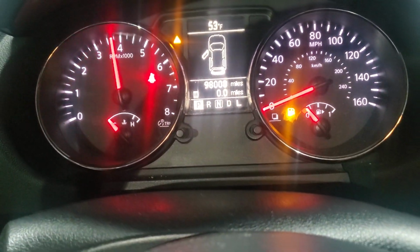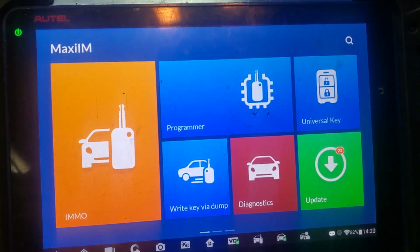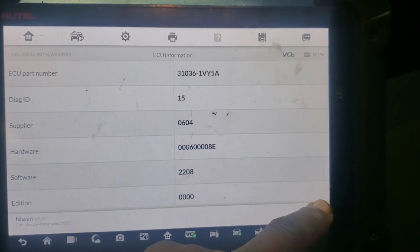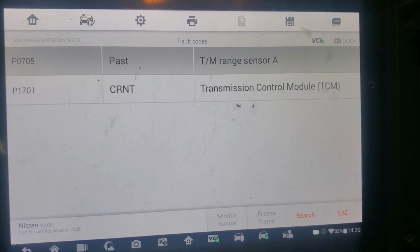This is Muhammad Harun Idris, Nissan Rogue. Our problem here is not accelerating. You give gas here, now you accelerate, but in a few minutes it goes into limp mode. So we went into diagnose, and this is a part number. We go back, we read the codes, and this is what we see here.